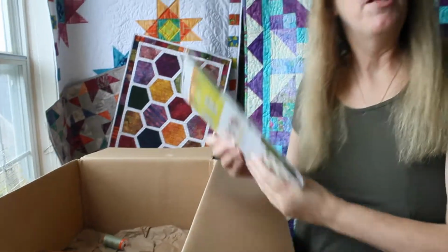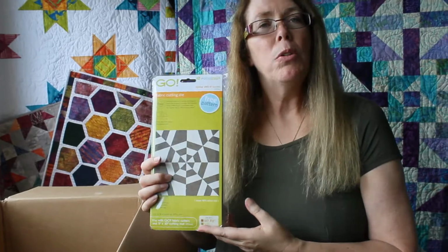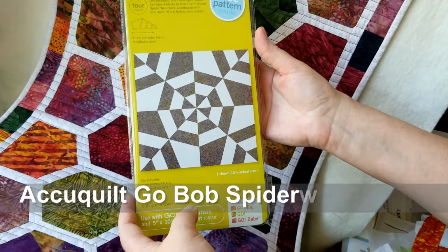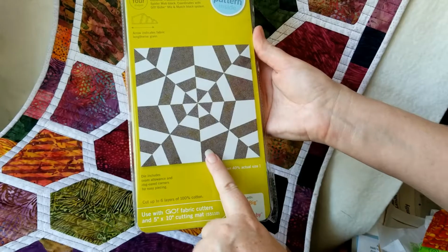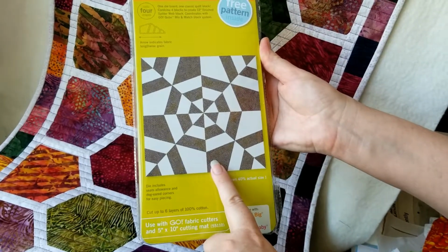And another industry partner besides Hobbs Batting is AccuQuilt Go. It's block on board, or BOB, which means you're going to be able to cut this entire section of this block in one swipe through your fabric cutter.